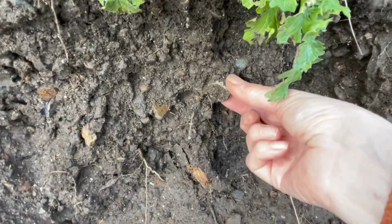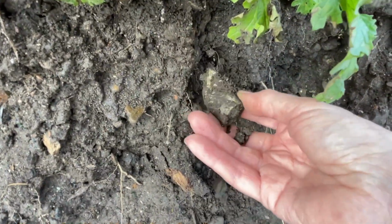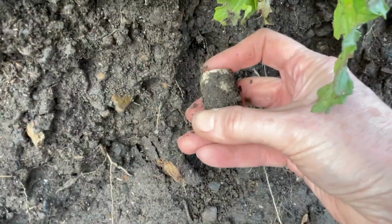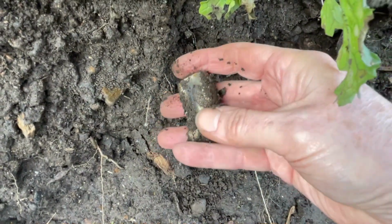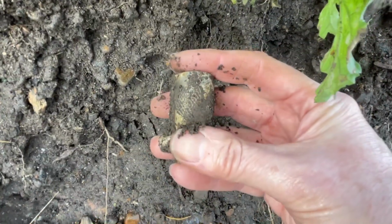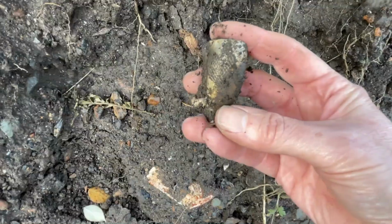And what's this sticking out of the bank? It's another pipe bowl. Is there anything on it? Yes, there's a heart on it. Yep, it's a heart pipe.